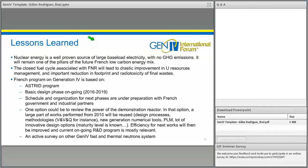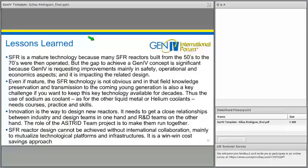And we had to investigate one option, which could be to review the power of the demonstration reactor. This was due to first feedback on the investment cost of the reactor, with some constraints given by the government asking us to decrease the investment cost of the project. So one idea was to reduce the power, but all the innovation of the design remains roughly the same. And we also make an active survey of the other Gen-IV fast and thermal neutron systems in parallel, as I presented at the beginning of my course.